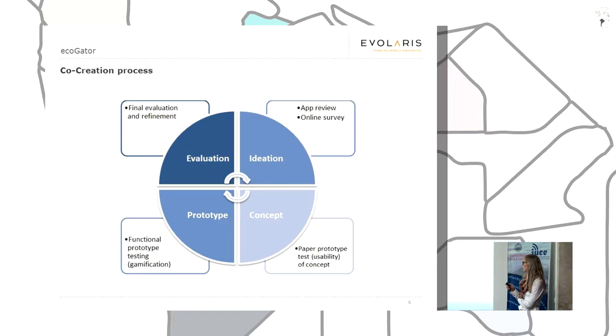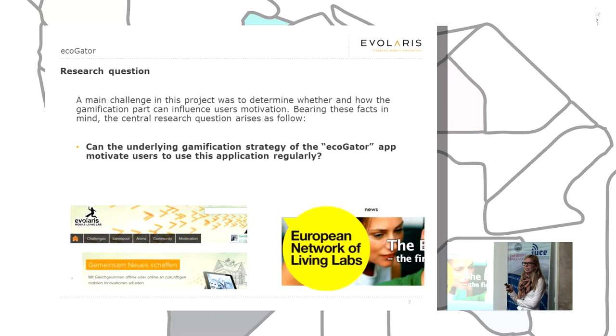The basic design and the navigation concept has been evaluated in an Italian and Belgian mobile living lab. My part of this project in cooperation with Eraris was to test the functional prototype and the underlying gamification strategy. For us it was important to find out whether and how the underlying gamification strategy can influence the motivation of the user. So the following research question arises: can the underlying gamification strategy of the ecoGator app motivate users to use this application regularly?